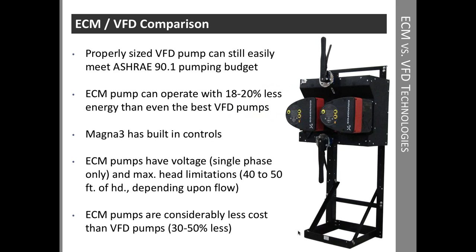When we compare, I'm just really reiterating what we talked about earlier. We can easily get that 90.1 budget with a VFD or an ECM if it's properly designed. I've seen some VFD systems where they just had way too much head, too much pressure drop in the system, and even a very efficient pump, we're really pushing it to get 90.1. So pressure drop's a pretty big deal on system efficiencies. If we go with the ECM, though, now we're even 18 to 20% less than the best VFD pumps.